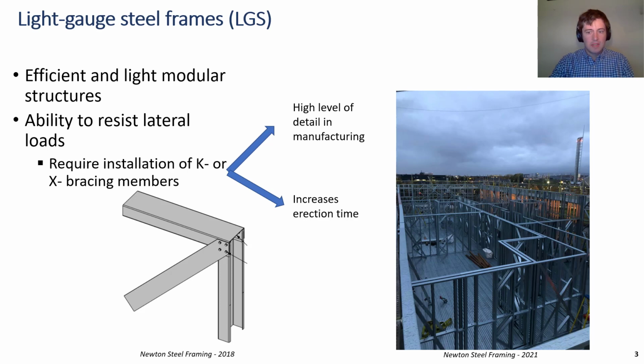Light-gauge steel frames are efficient and modular structures with an ability to resist lateral loading conditions. However, such applications involve the installation of bracing, which requires a high level of manufacturing detail and thus increases erection time.